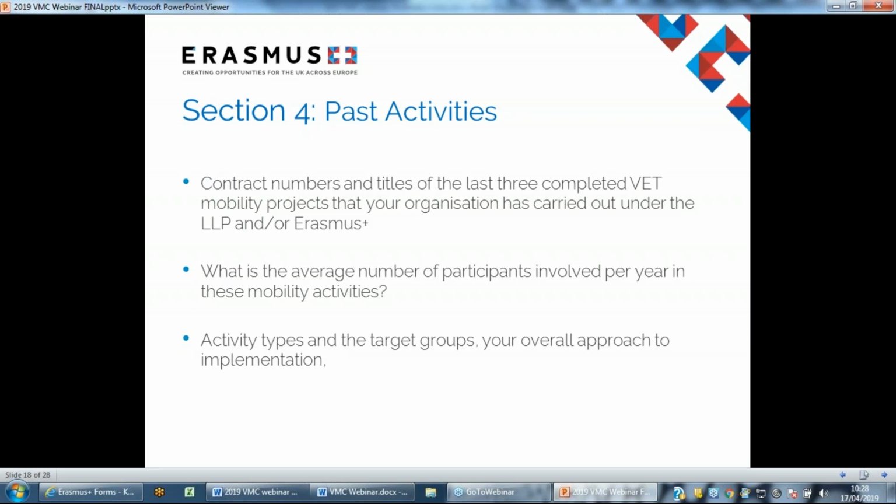In section 4, you will need to detail the relevance of your organization's experience in delivering transnational VET mobility in relation to the Erasmus Plus objectives of the call. You will also need to demonstrate an ability to deliver high-quality projects. You should assume that assessors know nothing about your previous projects, as assessors only assess what is written within your application. You should therefore ensure that all your previous projects and achievements are fully documented and included.